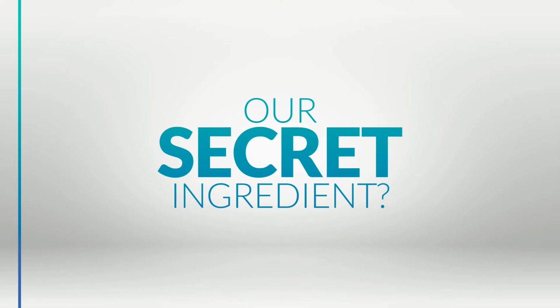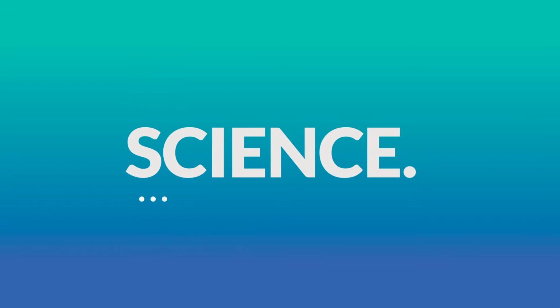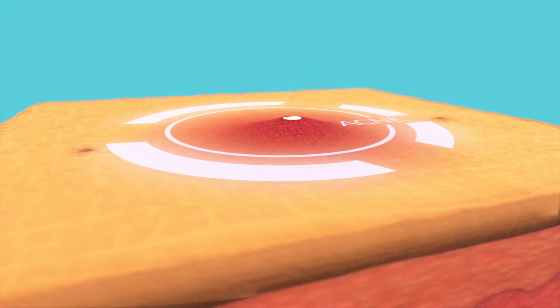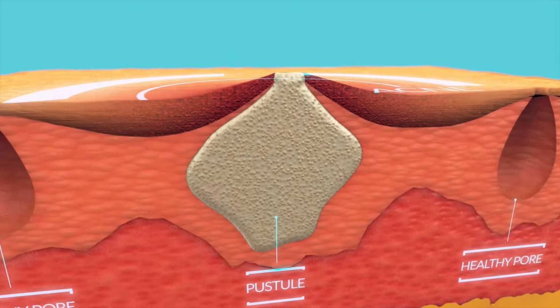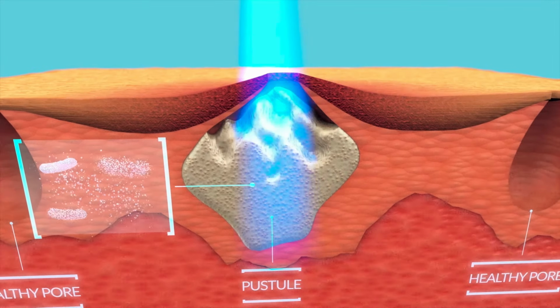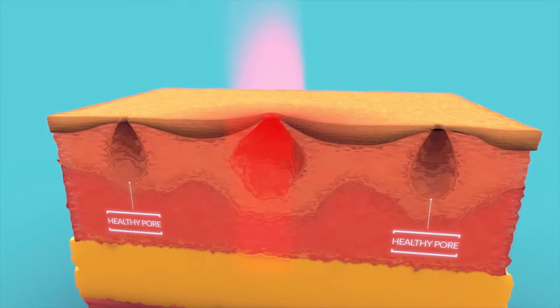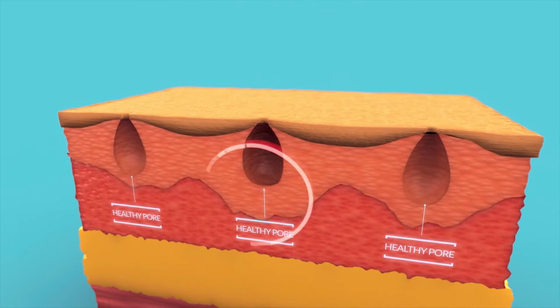Our secret ingredient? Science. Based on NASA scientific research, our medical-grade acne treatment products pack a 1-2 punch. Blue light penetrates pores to destroy acne-causing bacteria. Red light increases circulation to promote healing and reduce inflammation.